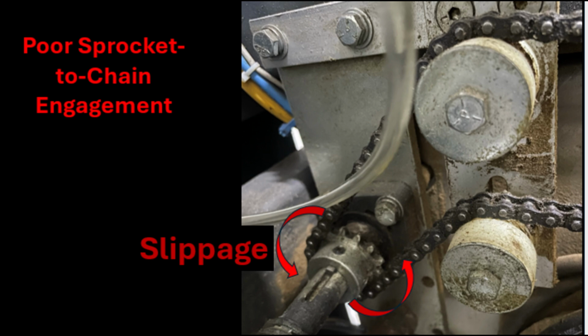Point 5. Leaks contributing to sludge. Lastly, notice how leaks in the system contribute to sludge formation. Dripping lubrication mixes with dirt and moisture in the environment, creating a sticky residue that embeds itself into every crevice of the sprocket and chain. Without regular cleaning and maintenance, this sludge buildup becomes a silent destroyer of your equipment.